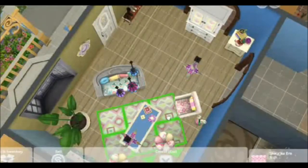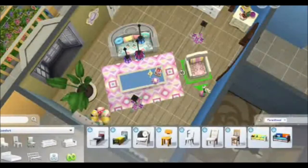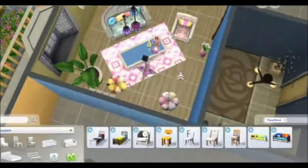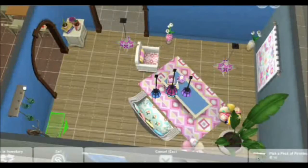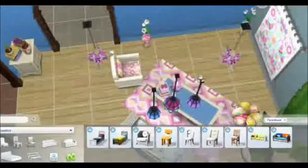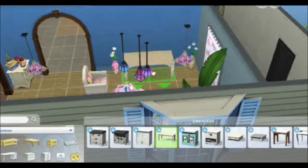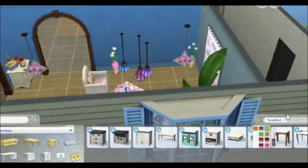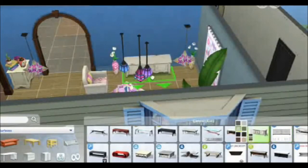So, we like the little pastelly and cute vibe of it, and I think it goes good with the house. I mean, this is a very colorful house. I usually don't do such a colorful house. I usually do more neutral, but with this new family pack, there's so many colors. It makes it really great to do that.